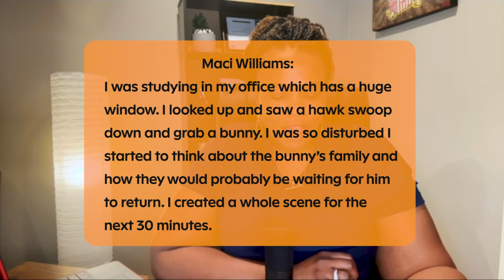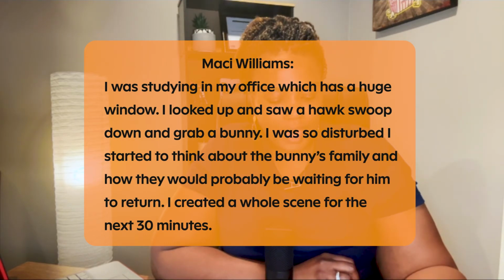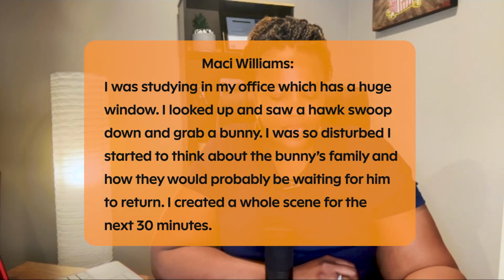That is so funny, Katrina. Okay, the next one. I was studying in my office, which has a huge window. I looked up and I saw a hawk swoop down and grab a bunny. I was so disturbed. I started to think about the bunny's family and how they would probably be waiting for him to return. I created a whole scene for the next 30 minutes.